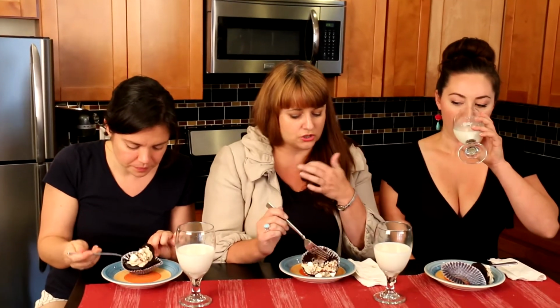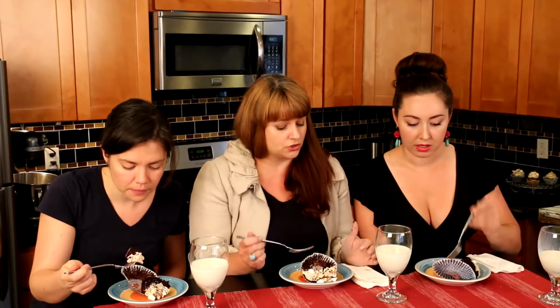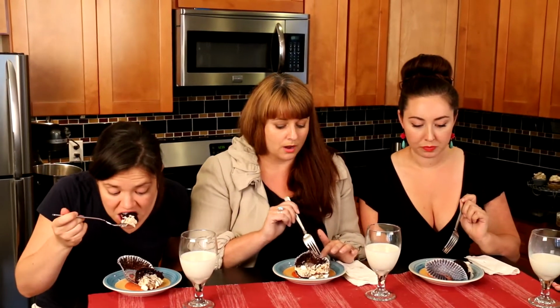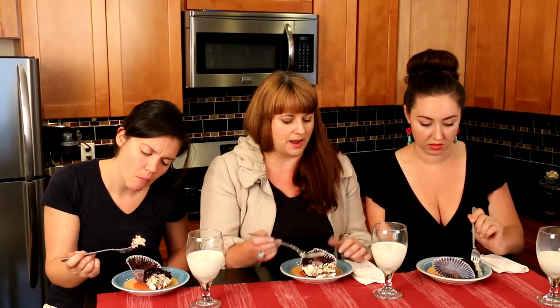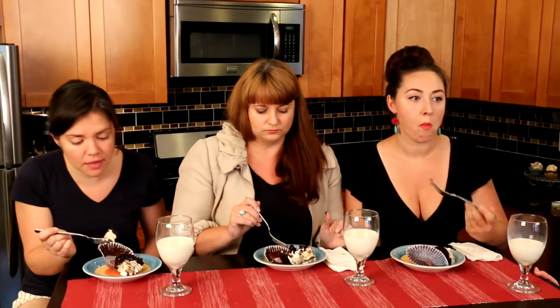I don't find the frosting too sweet at all. Right. The chocolate itself is not too sweet either. It's more moist than the last one. I mean, the marshmallow cream is really sweet, but it's nicely balanced between all three components. Yeah, the cake is not very sweet at all. No. It's definitely a bittersweet kind of chocolate. I could just eat the icing. Yeah, icing is always my favorite part of cake anyway. Yeah. This is really good.